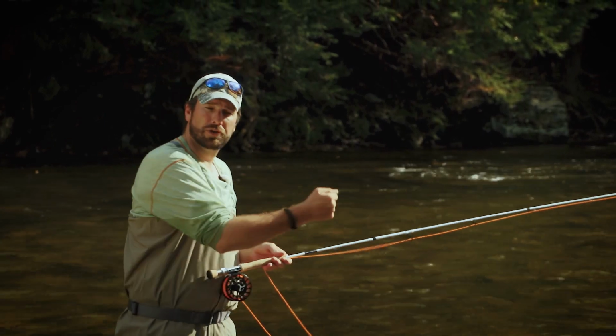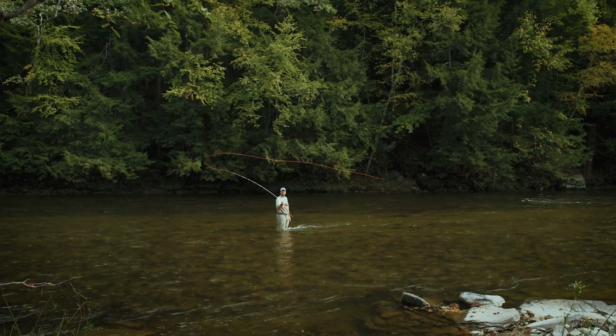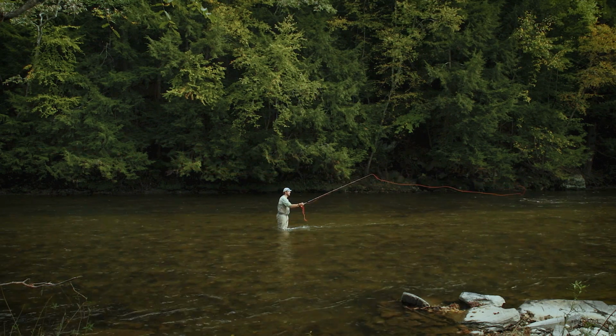One way is by punching. You're kind of thrusting that rod tip forward. That's going to cause that line to hit itself, causing that knot.